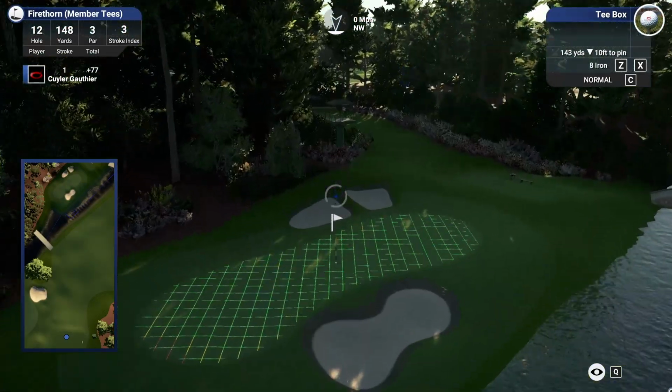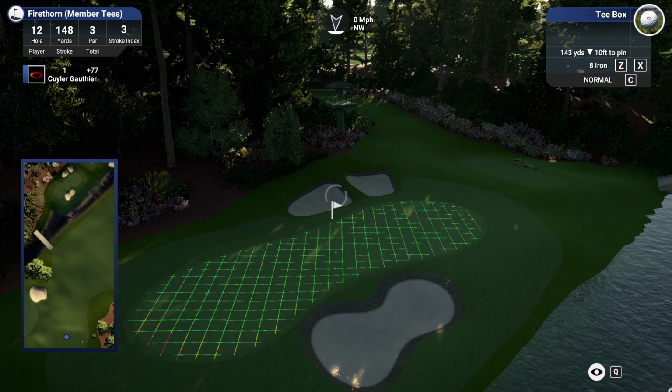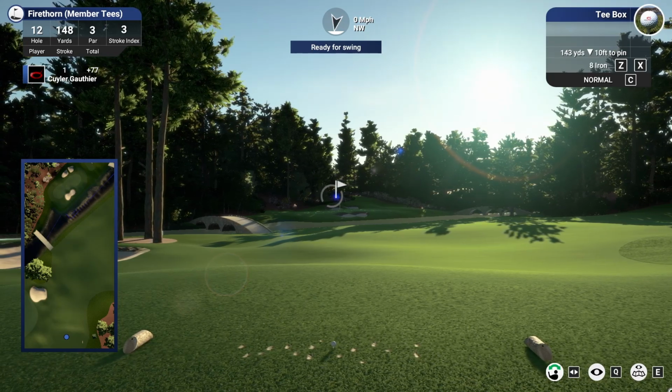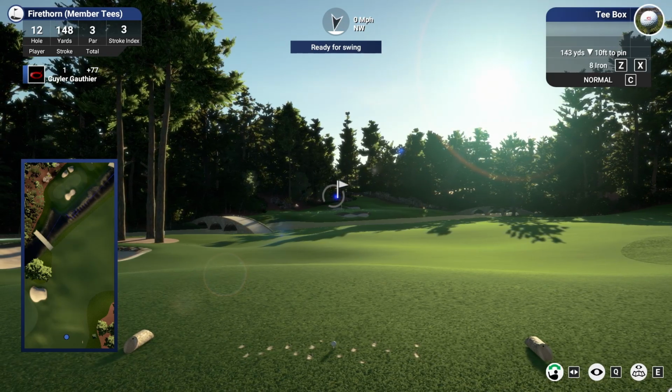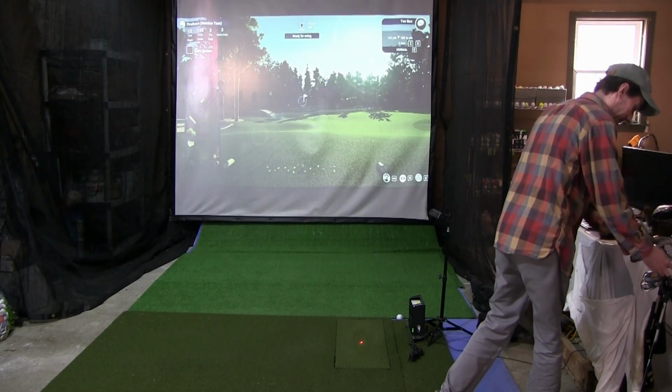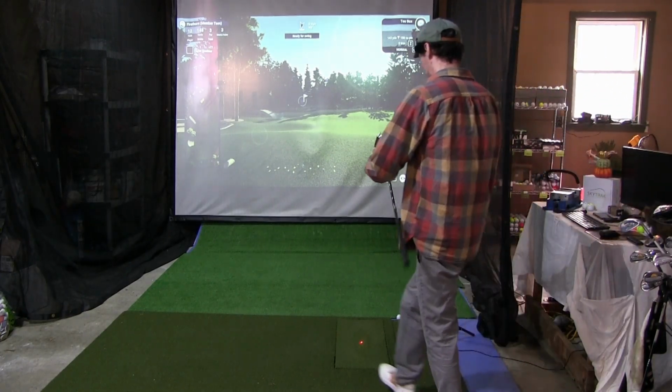148-yard par 3 here. The famed 12th hole here at Augusta / Firethorn. We've got the center pin location here, which is definitely a bit trickier. I think we're gonna go with probably a strong P wedge here. Let's see what we can do. I changed my mind. We're gonna go with a light 9. I just don't want to be swinging out of my socks at a pitching wedge. So we'll take the 9, try to feather it.